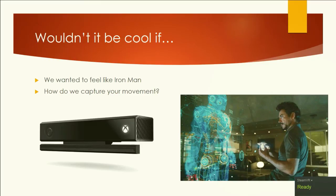Like all my favorite projects, this started with the question, wouldn't it be cool if... What we were talking about at the time was mostly Iron Man. Wouldn't it be cool if we could display a model in front of us and use your hands to rotate it around and really interact with it in a way you don't normally do? One part of this was pretty obvious to us.